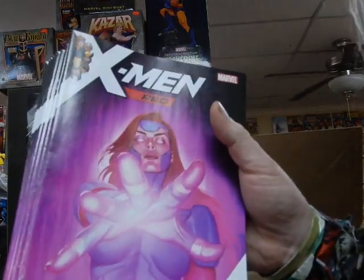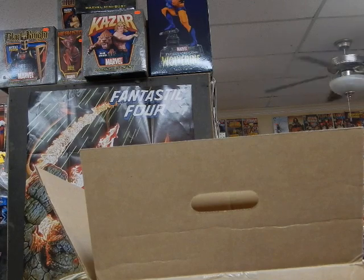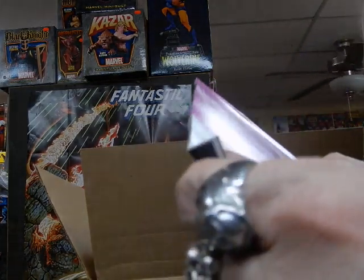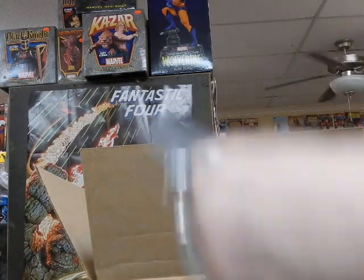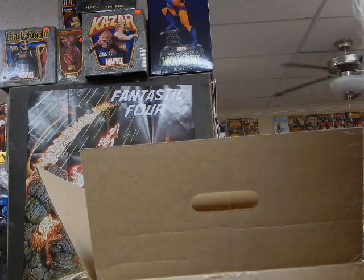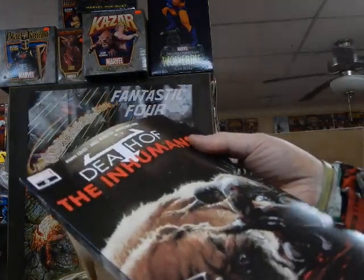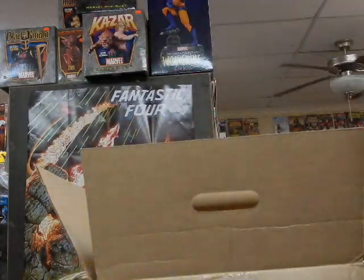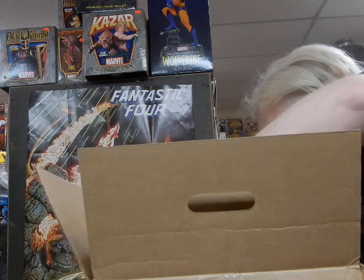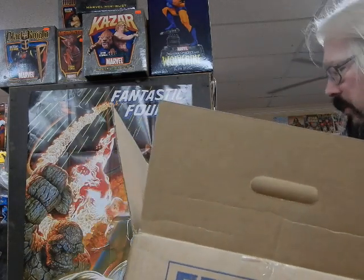X-Men Red. This is coming to an end soon. Did have a cover that was damaged. This is packing damage. Got Death of the Inhumans, issue number 5. So I did not get my James Bond cover A's. Those I got shorted. But that's it for these comics.